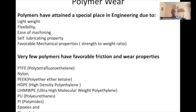So let's go to the next slide, where we talk about why polymer wear. In fact, polymer has attained a very special place in engineering because of many reasons. Some of them are lightweight, flexible, and easy to machine, which is a very important thing in engineering. And some of them are self-lubricating, and they have favorable mechanical properties like strength to weight ratio. There are many other properties, and we'll discuss this as we go ahead. Now, the next thing to discuss is that there are very few polymers which have favorable friction and wear properties. And this is why we choose mostly some of the following polymers in engineering.